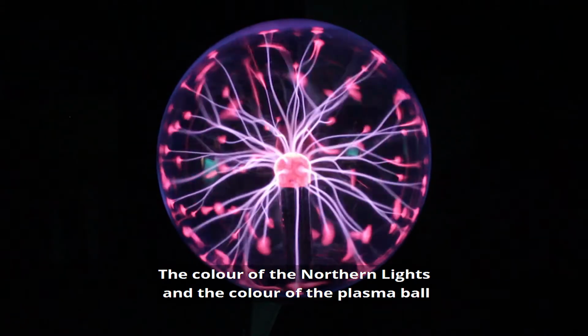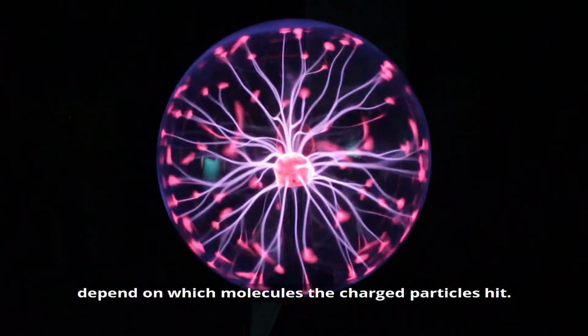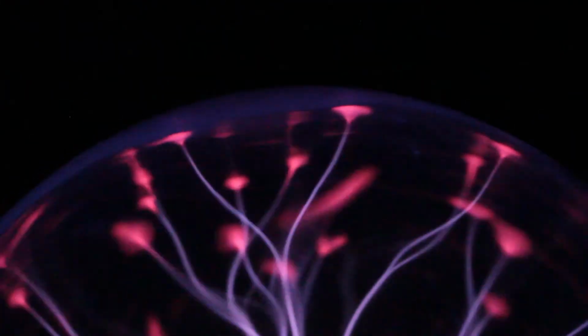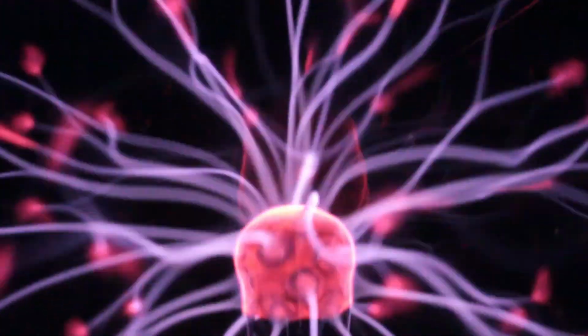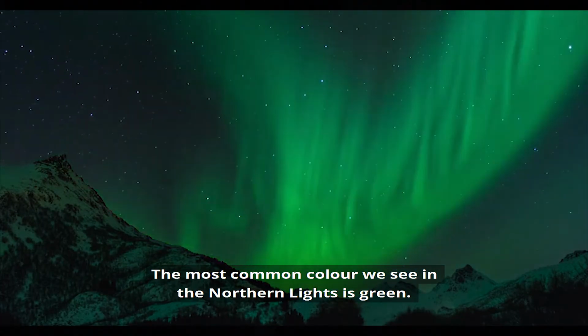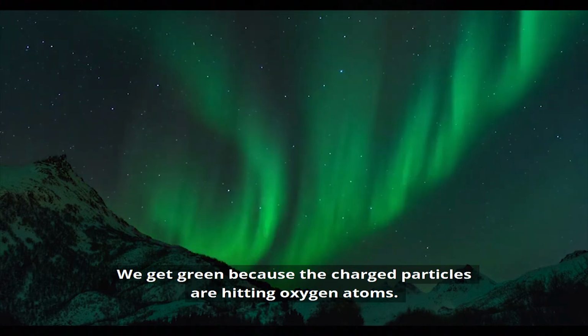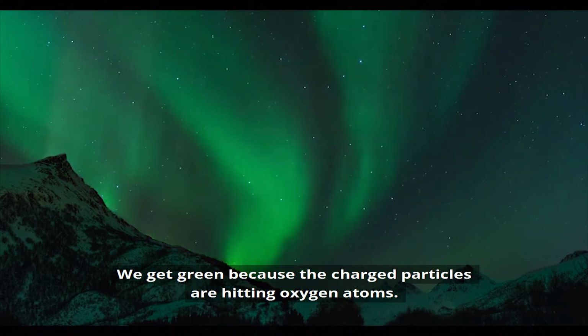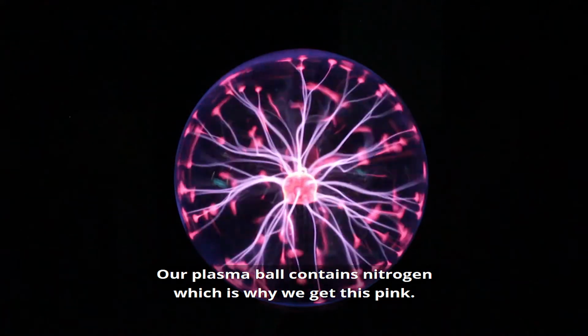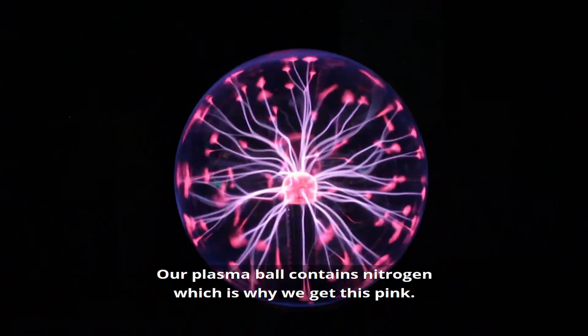The colour of the northern lights and the colour of the plasma ball depend on which molecules the charged particles hit. The most common colour we see in the northern lights is green. We get green because the charged particles are hitting oxygen atoms. Our plasma ball contains nitrogen, which is why we get this pink.